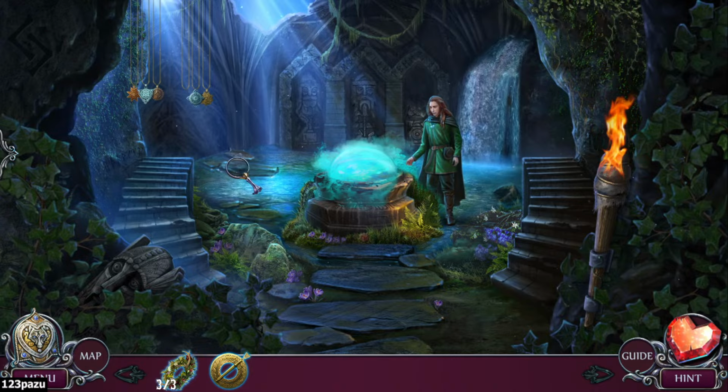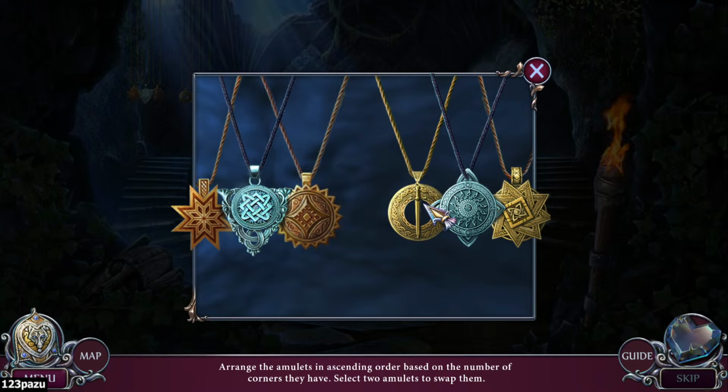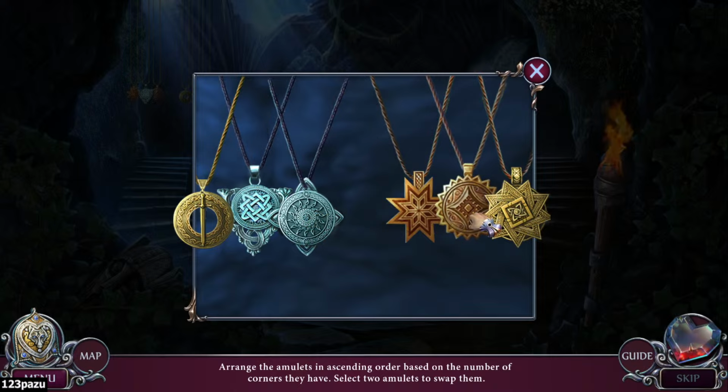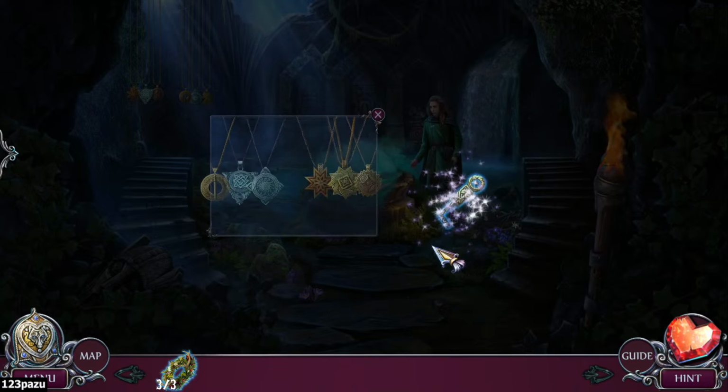Arrange your amulets in ascending order based on number of corners they have. Select two amulets to swap them. So we start with the circle, guys. So, no corner. 3 and 4. And we are done. Is that a key?